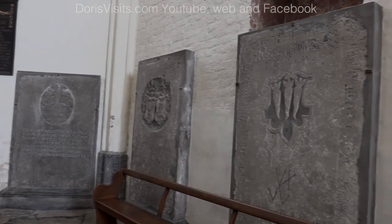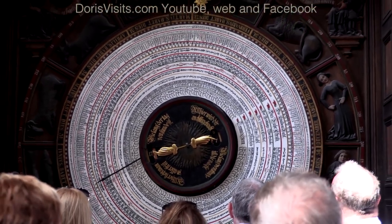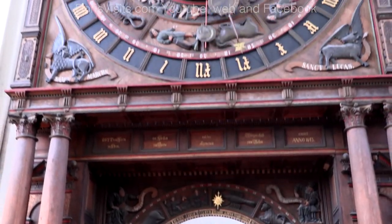The most important feature is this astronomical clock, and volunteers come in every day to wind it up and oil it. And there's a retired professor that lives in Rostock who knows every single part of this clock. The clock didn't have any damage during the Second World War.